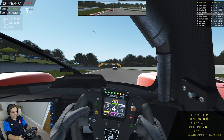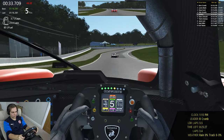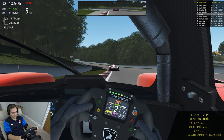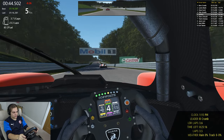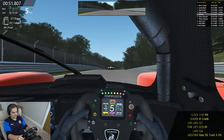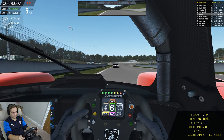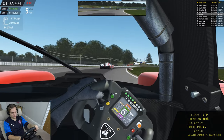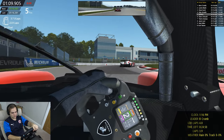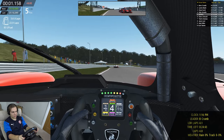Good through there, it's just the last sector I seem to struggle. That was much better. Come on. Can't get close enough to make a move. Definitely don't have the pace of the leaders, but just about even with the guy in front. Just can't get that last section right. Constantly coming back on yourself.